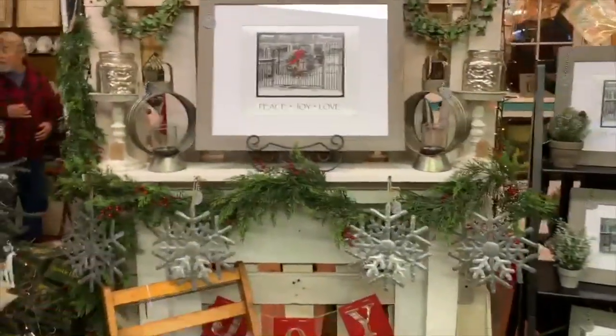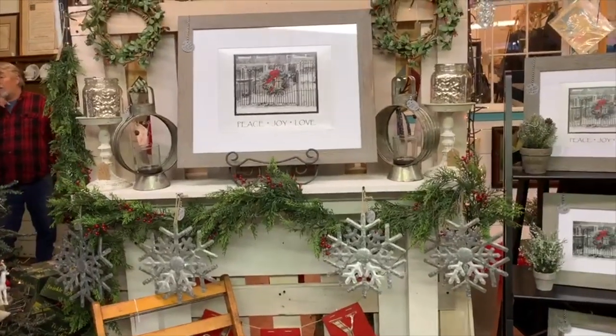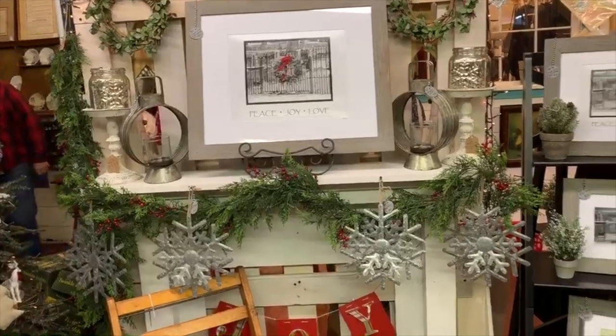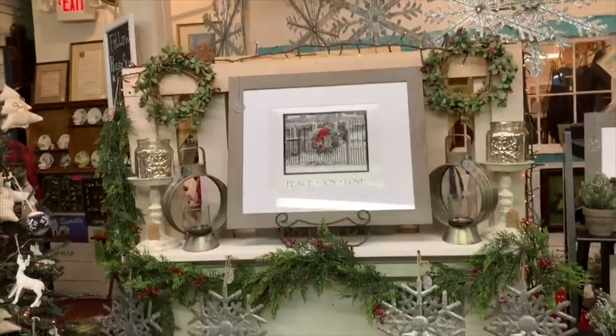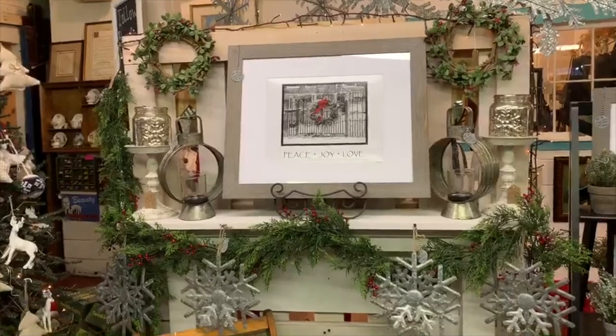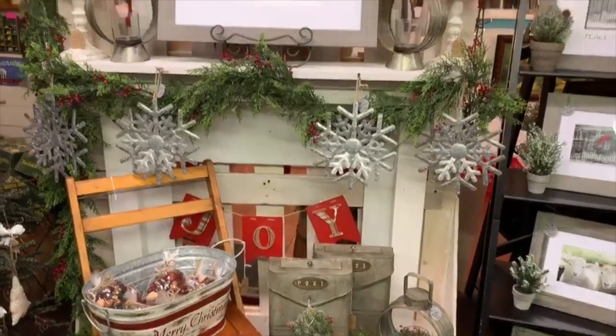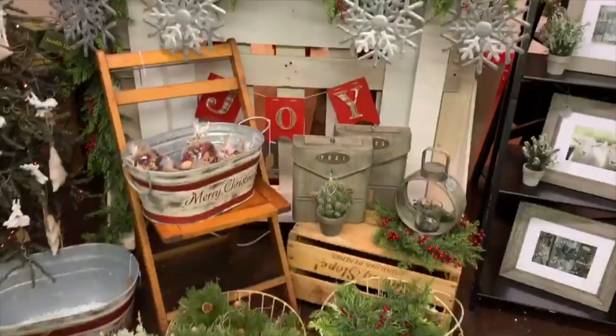And we always like our mantle. We keep this in here year round because lots of people have mantles in their house. So we will change how it gets decorated in the springtime. It'll be all spring. And then at Christmas time, it's fun to stage it for Christmas. And it helps you visualize, oh, what can I do?